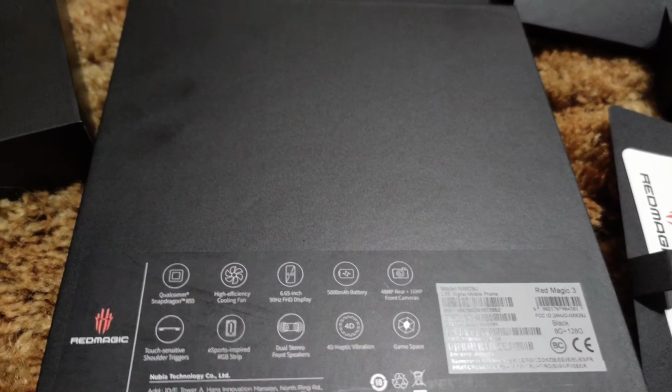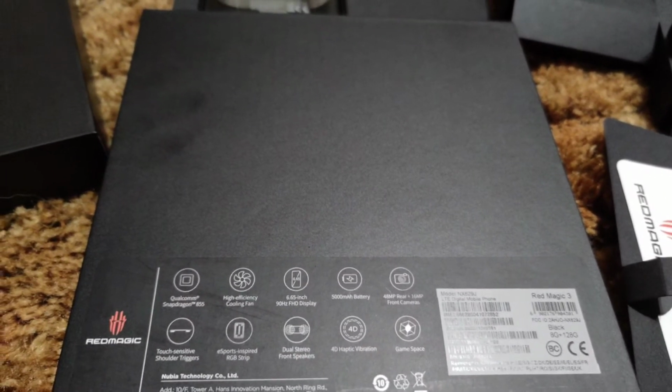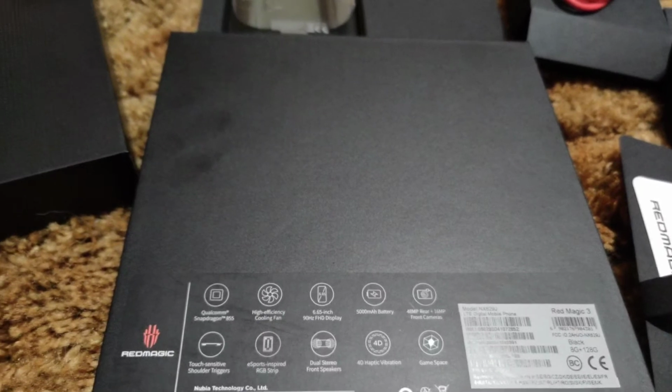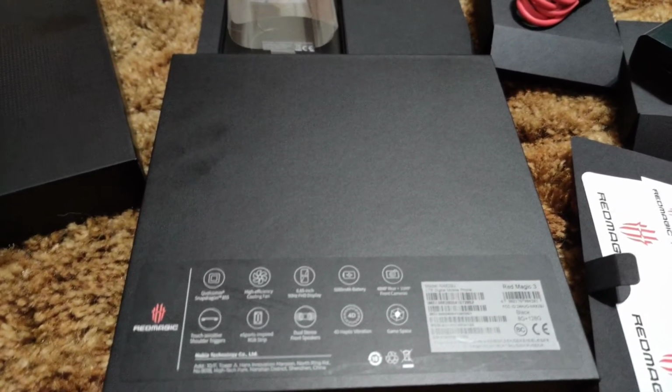5,000 milliamp battery, just like the Zenfone 6. The OnePlus 7 Pro, 4,000 milliamp. Or it might even be below that. It might even be 3,700 to 3,800 milliamp. I can't remember right now. So, y'all go ahead and correct me in the comments. Don't be afraid to. But it's nowhere close to 5,000 milliamps.